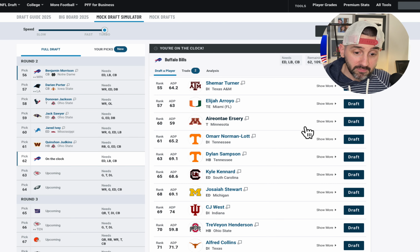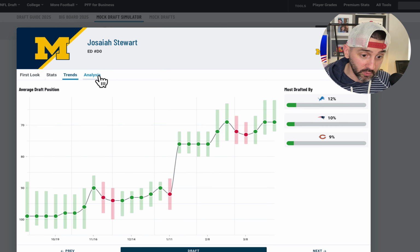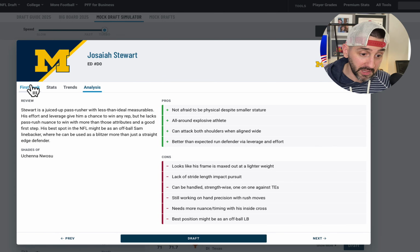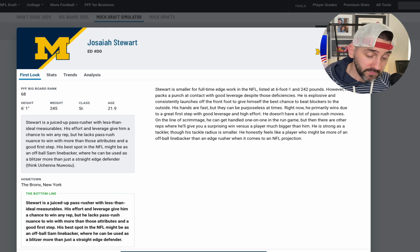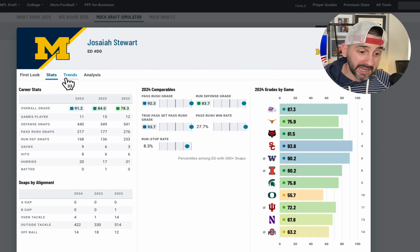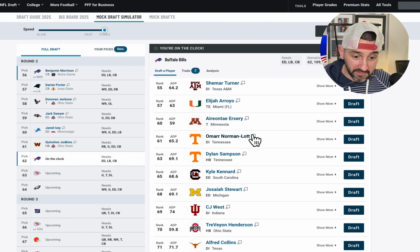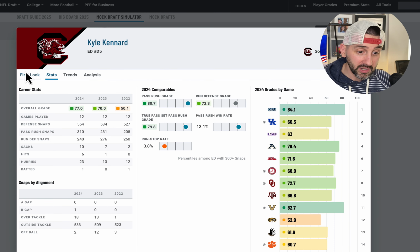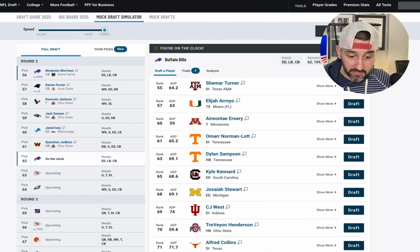Kyle Kennard on the board. Josiah Stewart. I do love myself some Josiah Stewart, man. Very impressive player. Got good juice. 6'1", 245. Very, very impressive guy. The Bills run more of a 4-3 defense, right? And some of these smaller edge defenders, I don't know if they really fit the scheme. Stewart at 6'1", 245. And then we got Kennard coming in at 6'5", 254. He makes a little bit more sense in this scheme to me.